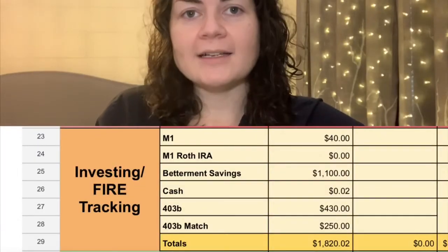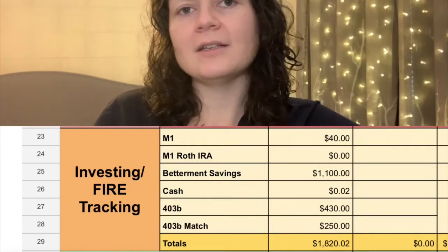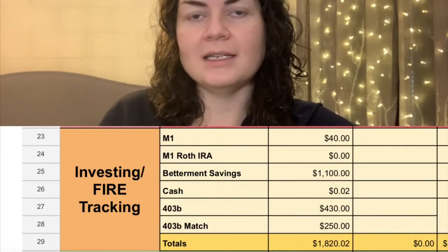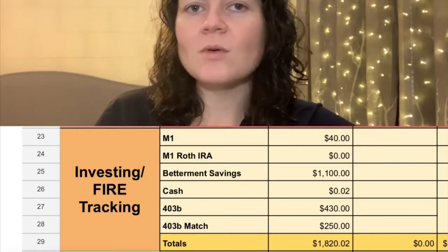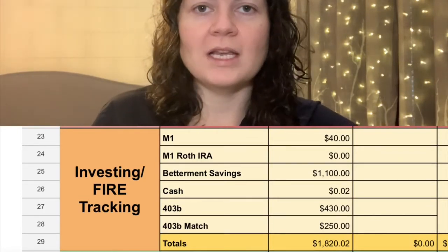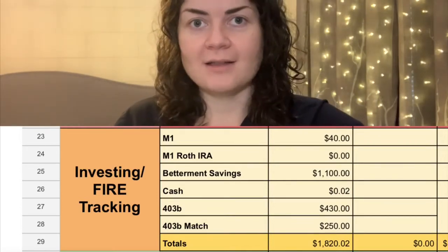First thing is my regular taxable account with M1 Finance, and I put $10 into this account every Monday. I have it paused right now, but I am going to resume that $10 weekly in March, so I plan on putting $40 into that account.